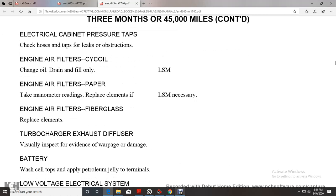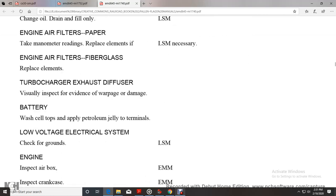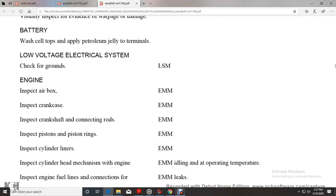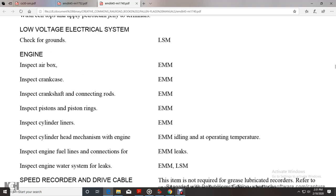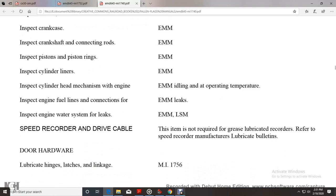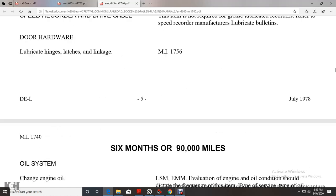Turbocharger exhaust diffusers: visually inspect for evidence of warpage. Battery wells: wash cell tops, apply petroleum jelly to the terminals. Low voltage electrical system: check for ground. Locomotive service manual. Inspect airbox and airbox crankcase, crankshaft connection, piston rings, cylinder liners, cylinder head mechanisms. Engine maintenance manual: idling and operating temperature, engine fuel lines, engine water system for leaks. Locomotive service manual: speed recorder and drive cable. This item is not required to be greased. Lubricate per the manufacturer's lubrication bulletins. Door hardware: lubricate hinges, latches, and linkage, maintenance instruction 715.6.